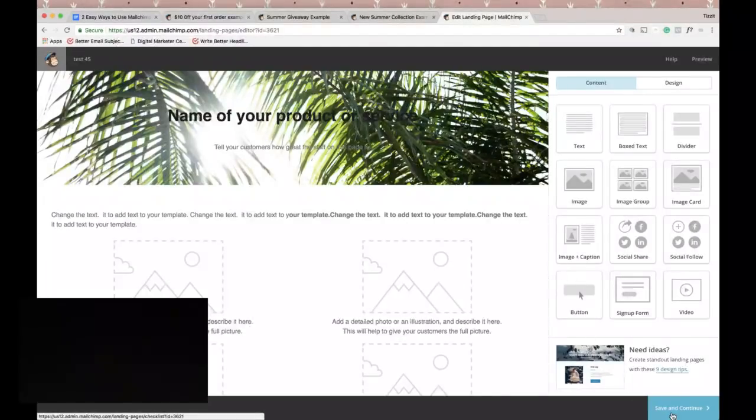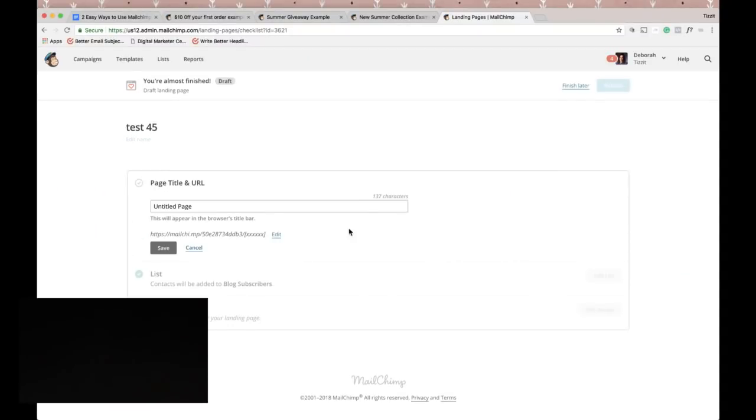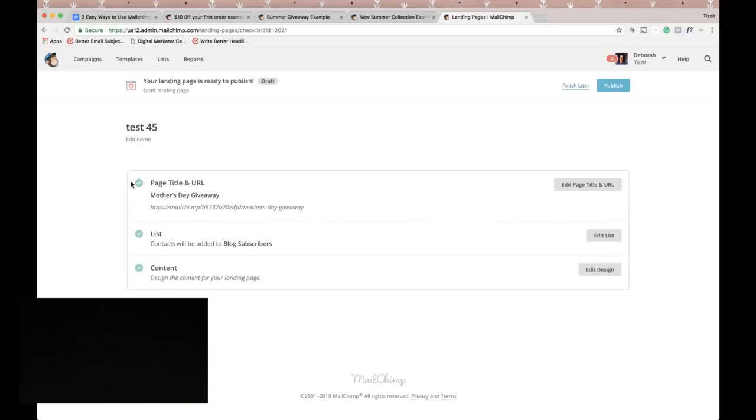Then it's going to say save and continue. Obviously, this is not a finished design, but let's say you finished it. It's going to ask you to name your page. Just name it something that you will understand. It's just for you. And I'm going hard again with my Mother's Day giveaway example. And once you have added all of these elements, it's going to tell you you can publish. So you just click on that little button here.